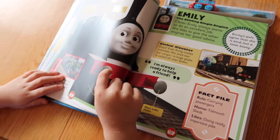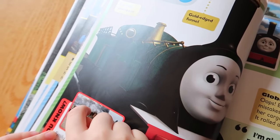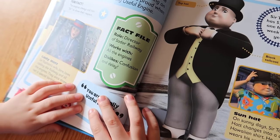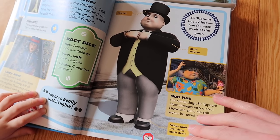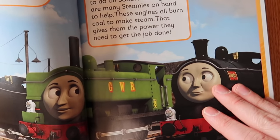Who's this one? I know this one too. Emily. Yes. She's an old engine. This is her picture right there. That's really cool. She's very similar to the one that they show there. And this is Topham Hatt. Topham Hatt. Ho ho, monster of a gun. All right, this says Sodor steam engines. There's always lots of work to do in Sodor.